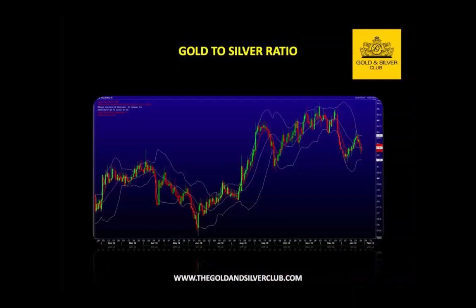So essentially what it would look like is how many ounces of silver you would need to buy 1 ounce of gold. What you tend to find with the gold to silver ratio is when it is selling off. At the moment, as of earlier today, it was at 82 to 1. It's been selling off from 84 to 1, and in fact over December the peak was around 86 to 1.